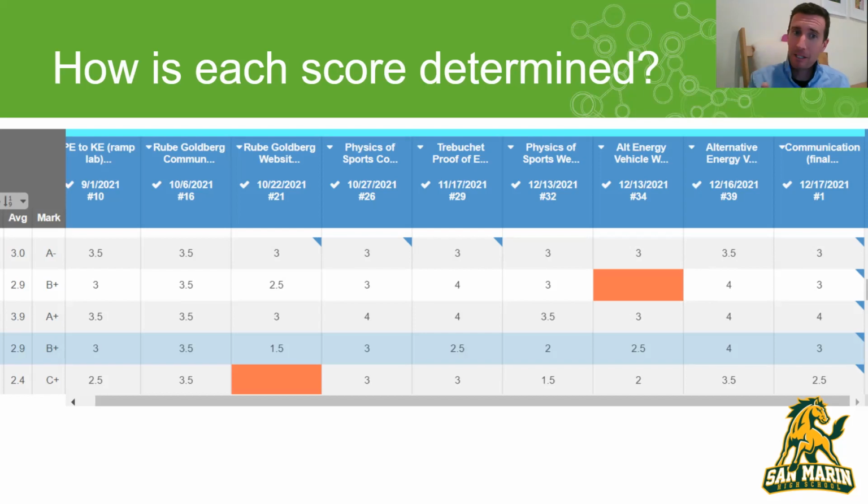Because of that mix, because there was some missing stuff, there was a 2.5 in there showing that the writing wasn't quite where we wanted it, but their presentation work was really good. That gave us a 3.